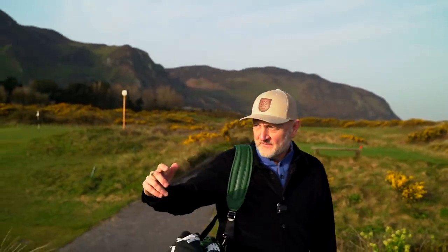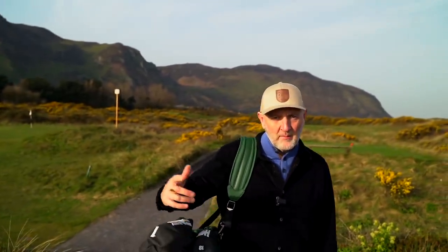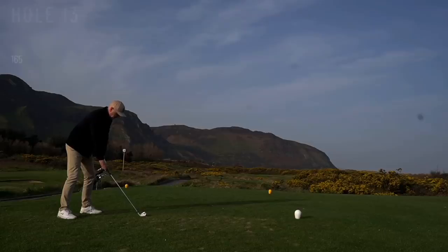Another point to mention, just on managing your game, was that it was the wrong yardage in terms of what I played for the second shot. You either lay up short of that bunker or you go past it, and I got caught in between the two, so that was the error there. But fortunately we still made par, so a decent start.